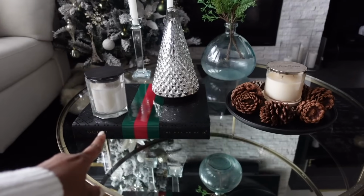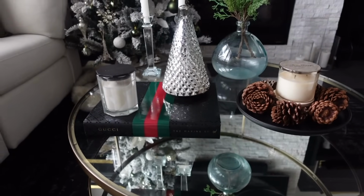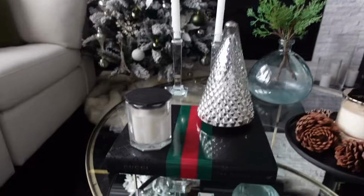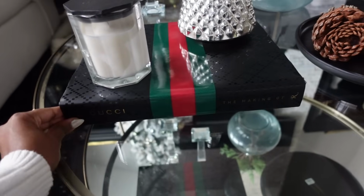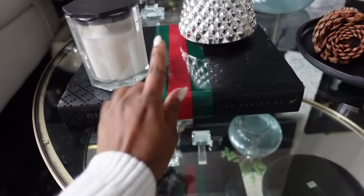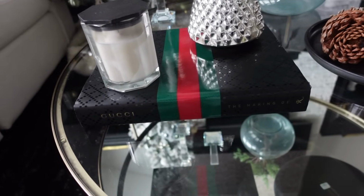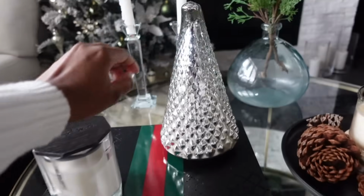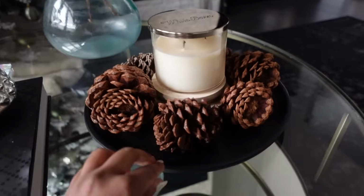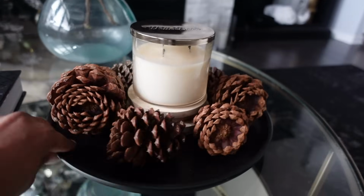So we kept our Gucci book because this is the only pop of red that we have in here, and it's red and green, so it's a perfect Christmas coffee table book. It's really cute. So this coffee table book, I'm pretty sure, is from Pottery Barn or Home Goods. I think it's from Pottery Barn, though. It's from Pottery Barn. This candle is from Home Goods. This is Home Goods. This wooden tray, this is from Crate and Barrel.